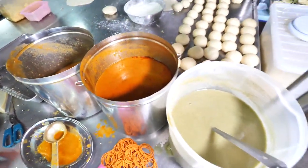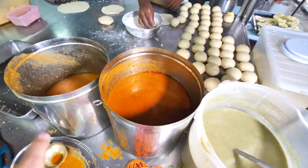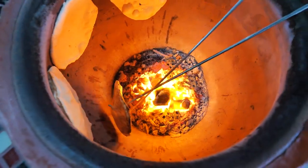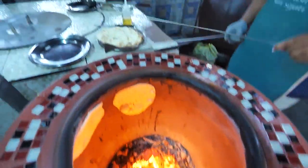And these are the chutneys. So we've got the mint chutney, the curry, and the dal, and those go with your tandoor. And they just come off. This is what I love about Malaysia. So much food to try.